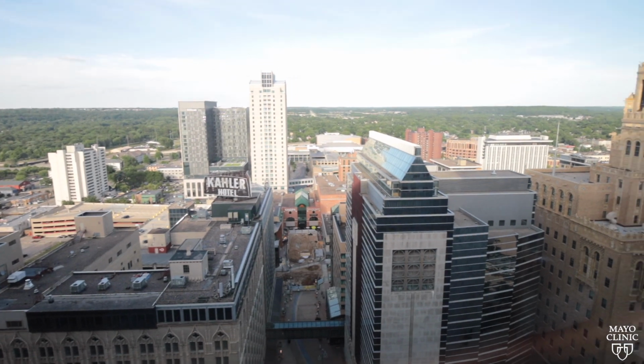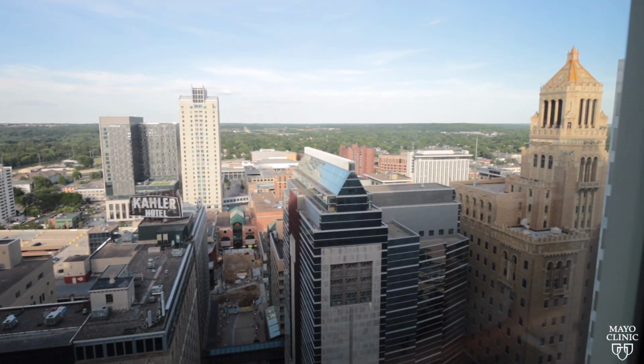Here we are on the 18th floor of the Gonda building, looking east over Rochester. Very beautiful views and some notable buildings.